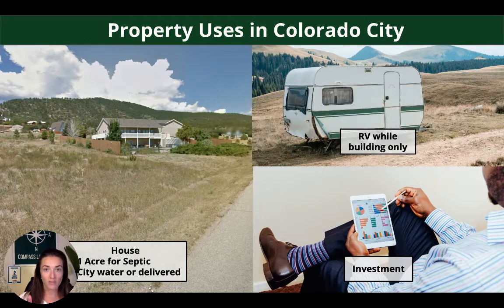I want you to know if you're going to build a house or a living dwelling, a cabin of sorts, you need at least 1 acre for a septic. Otherwise, the county won't really want to install that. City water, you can bring that to the property if you want. Again, I think they want 1 acre minimum for that, or you could just have it delivered and do it that way. You can also have an RV on your property, but only while you're building. So if you want to make a quick transition, a quick move, you can have your RV there, but you have to be building. Make sure of that.